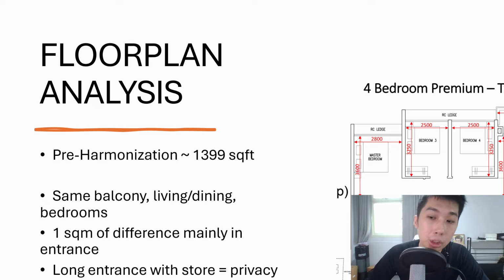The storeroom over here, personally, I feel that it's located in an area that's not very accessible. I'm assuming the store is where maybe you want to keep some chairs if you have guests over, or maybe some toys for your kids.